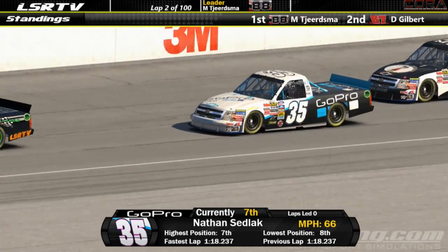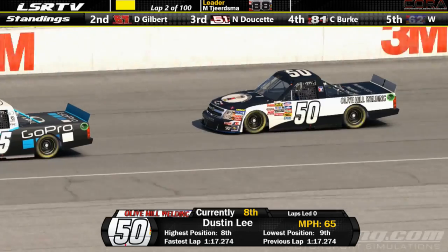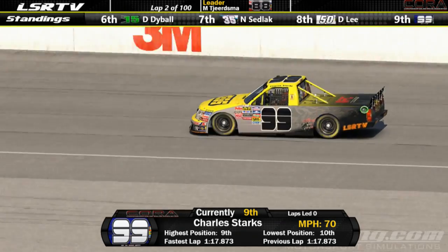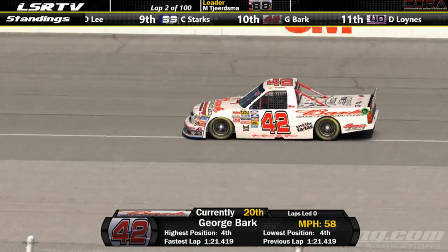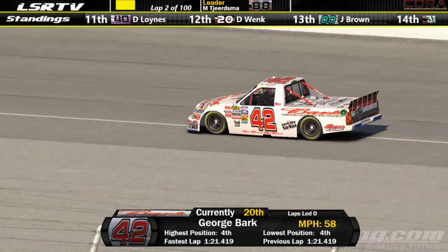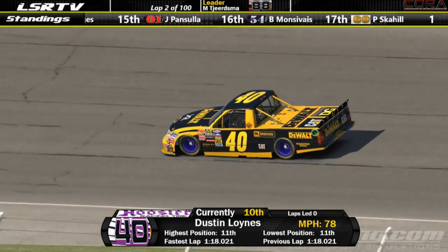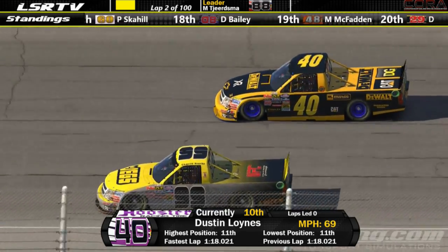Real quick here, let's run down through these points as we get a chance, a little bit of a break here at the beginning of the race. We've got Nathan Sedlak, Nicholas Doucette, Ryan Borges, David Wenk sitting here in 4th, George Barks in 5th. We've got Bailey in 6th position right now in points. 7th position in points right now is Dominic Dyball. Joel Wood sitting in 8th. Damon Gilbert's up to 9th in points. He actually, no, I'm sorry, he dropped in points because he was, I believe, at one time up around 5th in points, but he dropped down to 9th. Dustin Lee, he's sitting in 10th. Michael Churchma is in 11th, and the 12th position right now is Brandon Cruz Monsivice.